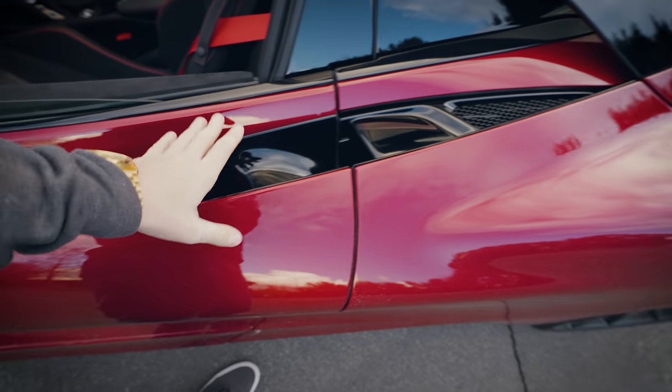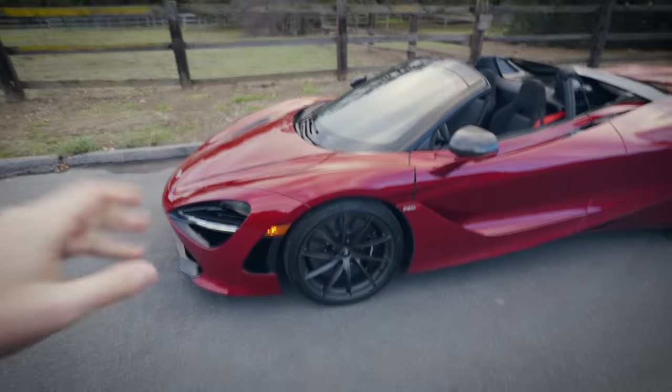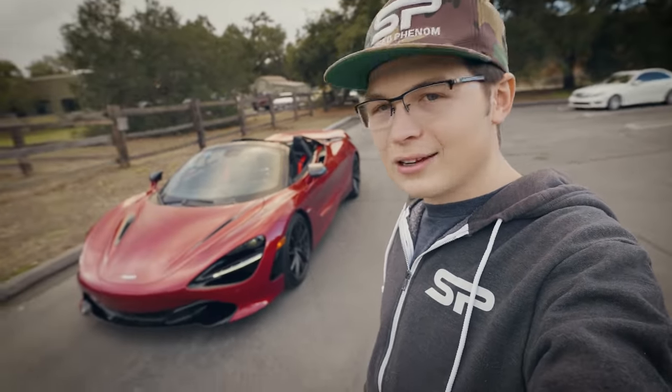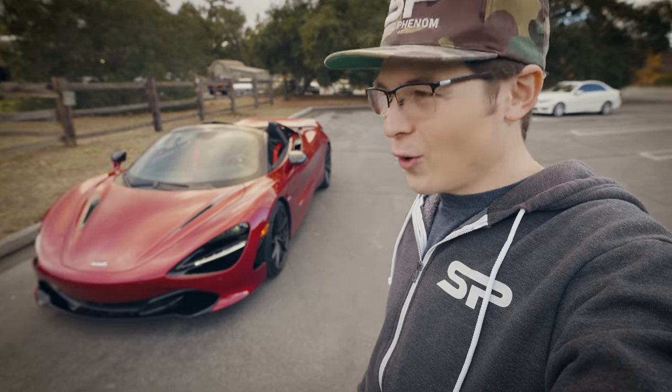And here we are back where we left off this morning. Anyways though guys, here's my final takeaway from driving the 720S. This right here is the best all-around supercar I think money can buy, in all honesty, because it can do everything well. It just accelerates so hard, it doesn't ever let up, and it just keeps going, going, and going.